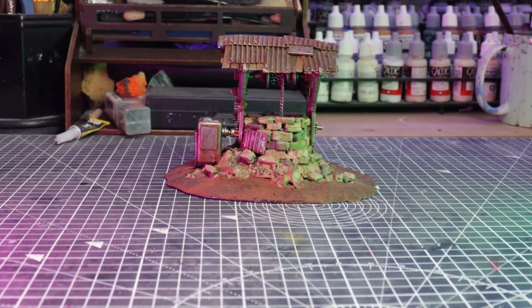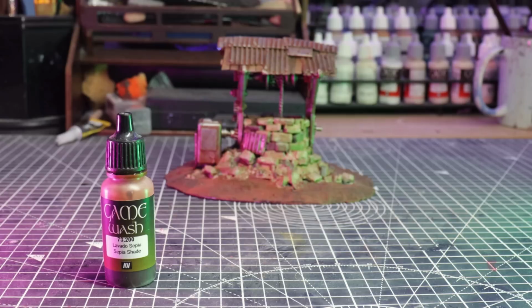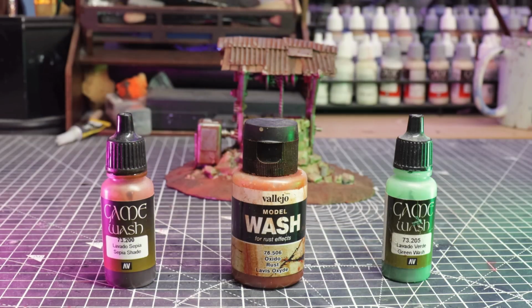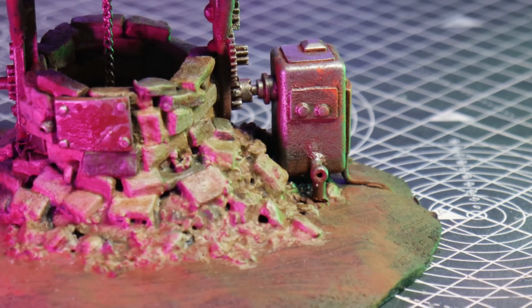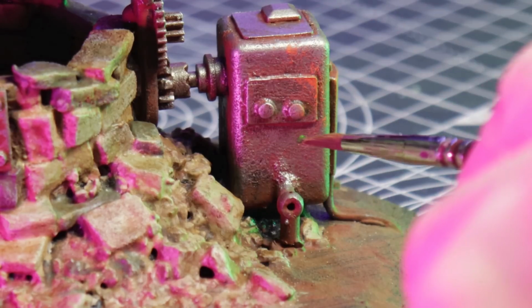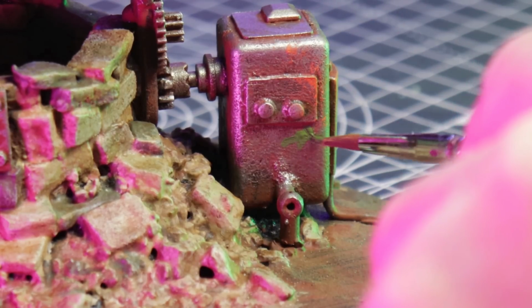These are the washes I'm using for now, using a sepia shade, a rust colour for the metal and some of the rocks and bricks, and a bit of green just to add a little bit of green.